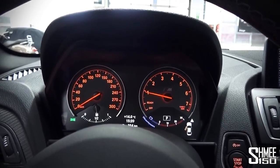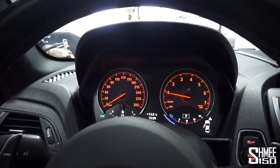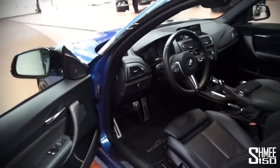The valve control, of course. Not gonna rev it from cold, obviously. Would be a very bad idea. But yes. Oh, yeah, let me know that the key's inside.